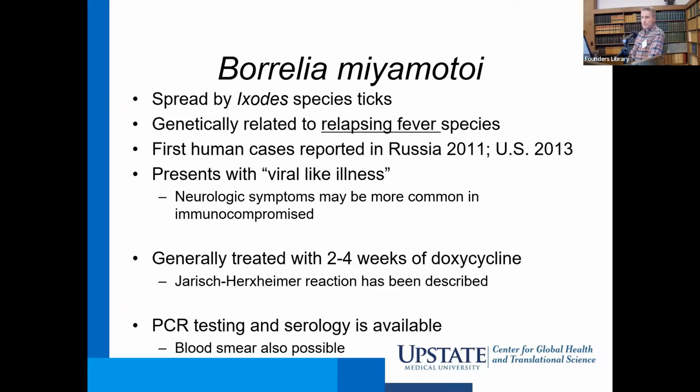Bannwarth's, I've seen a handful, and I always treat with IV ceftriaxone. Yep. So Bannwarth syndrome is a peripheral neuropathy that people can get, generally in the upper extremities.